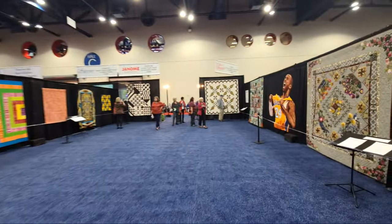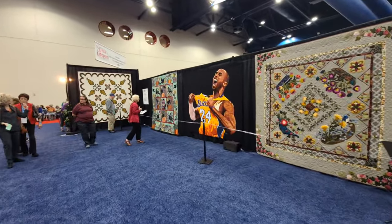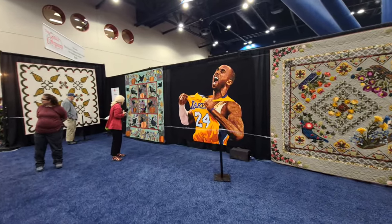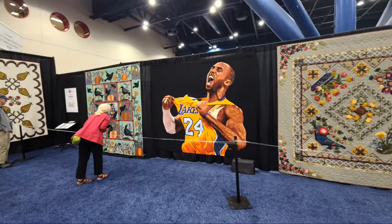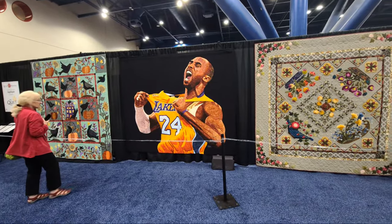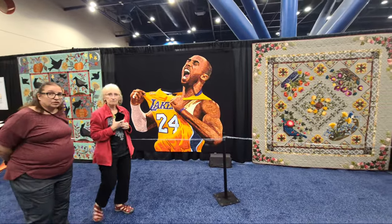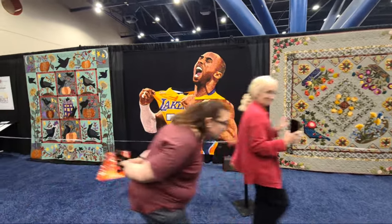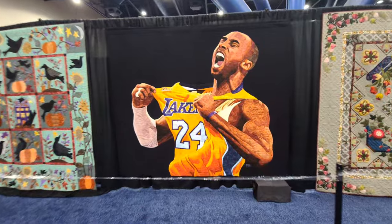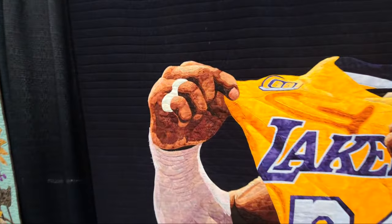Oh, shoot. Somebody did Kobe. They really did Kobe. My goodness. It's really Kobe Bryant. Look at the detail in that. And it's big, guys. It's taller than me and about three, maybe four of me wide. I love that they did this on a huge scale.